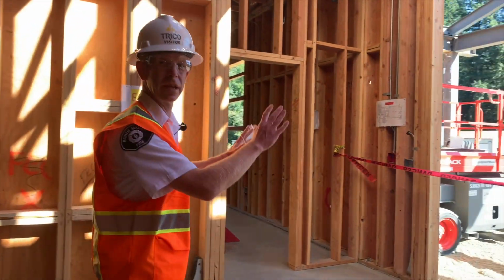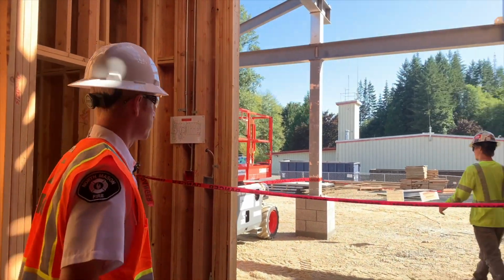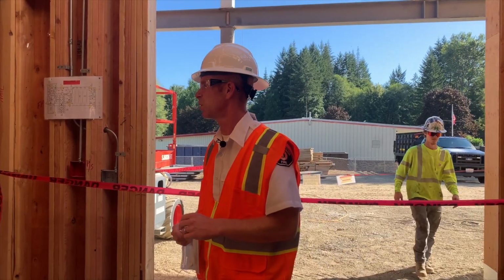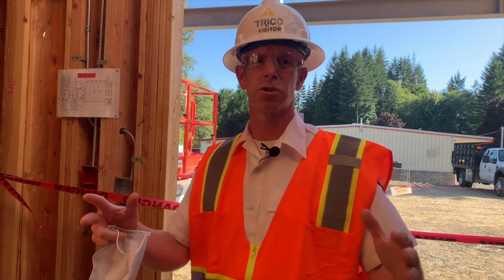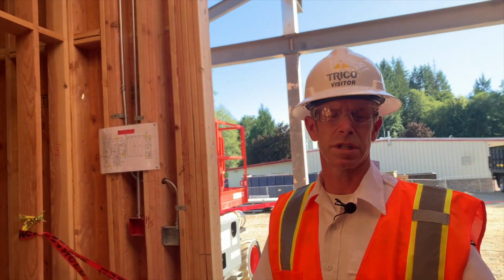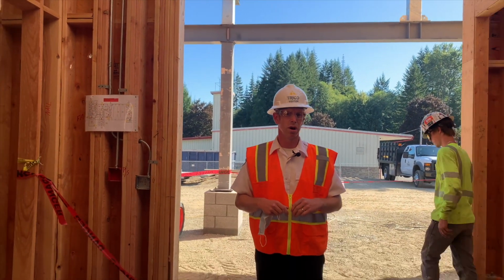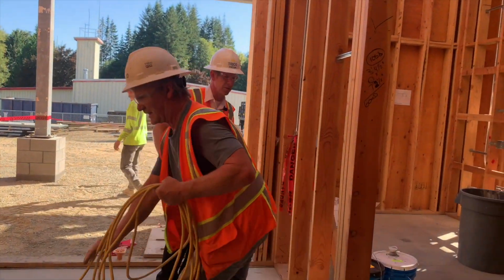So, main entrance of the building here. When you come in, which is a little bit different than what we have now, you'll have a public entrance area. And right now, if you come into our existing fire station, you can really get just about anywhere you want.